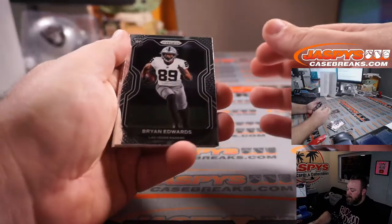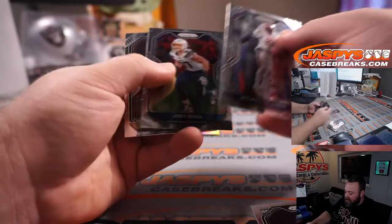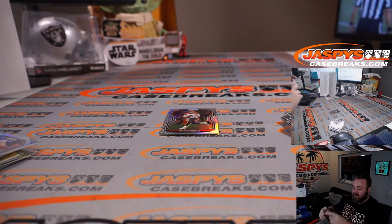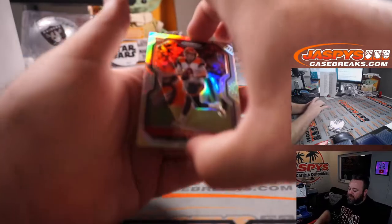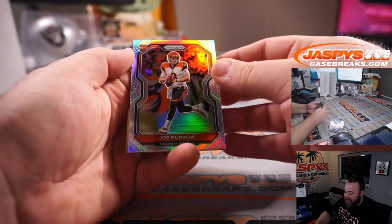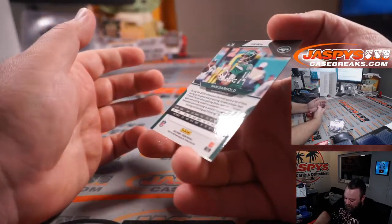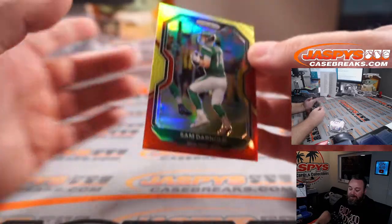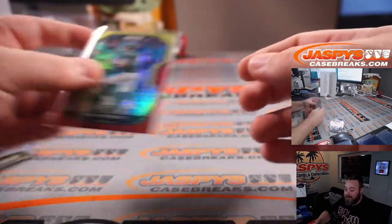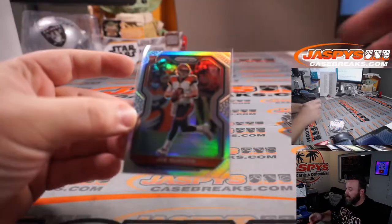Brian Edwards for the Raiders. That is Patrick Kedzik, Julian Blackman for the Colts, Joey Bosa, and Ricky Jackson. I don't know what the red-yellow is, but the silver in this is real nice. Joe Burrow, silver, Cincinnati Bengals, Scott Quinlan. There you go, Scott. Congrats. Been on fire. And it's Sammy D, Sam Darnold, and that's 14 out of 49. That's the jersey number for the Jets and Jose Rodriguez Jr. Such a resurgent year for him, too. 14 out of 49 on the Darnold. And obviously the Burrow silver, not numbered, but hell of a hit there, too.